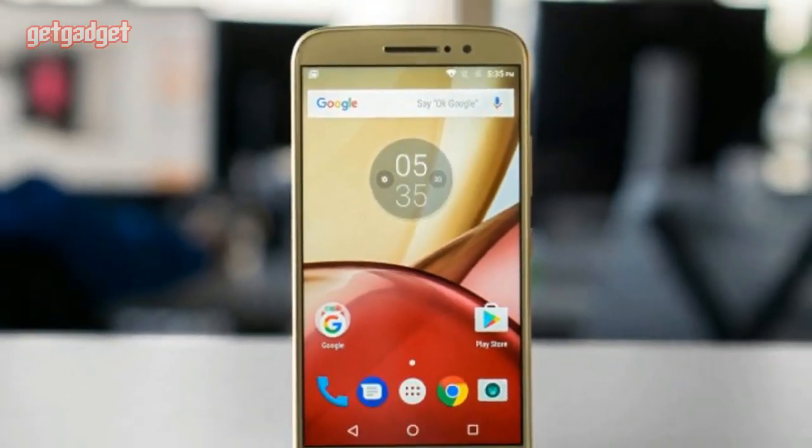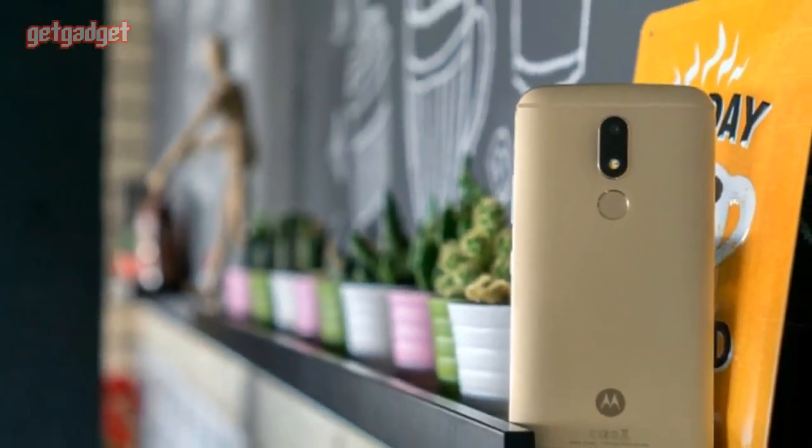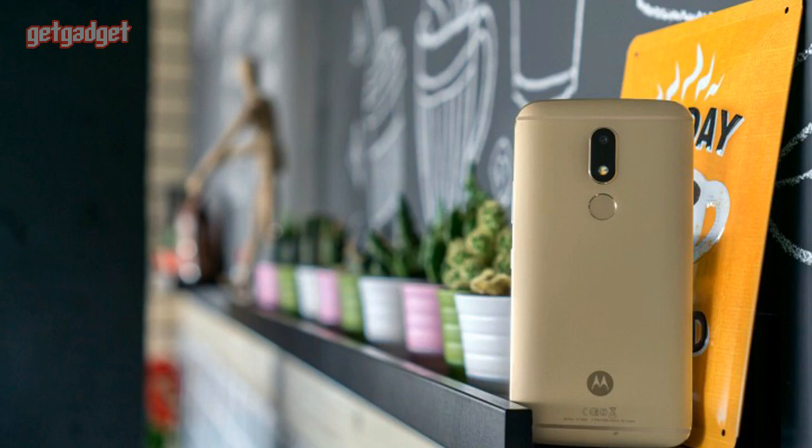You can't spell midranger without an M, and the Moto M is not taking linguistics lightly. Among other things not taken lightly are looks and substance, in that order, and that's where it differs from its Moto G4 siblings, which are about as exciting to look at as a rock. And not a precious stone, either.